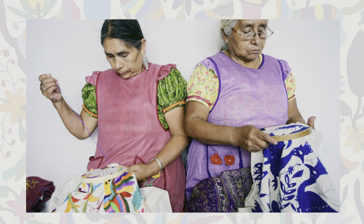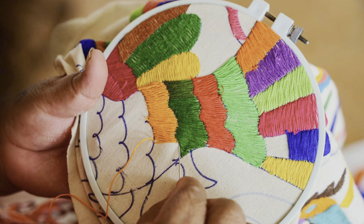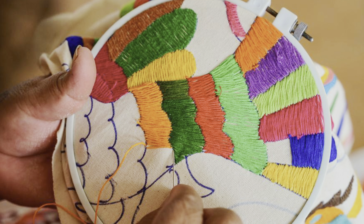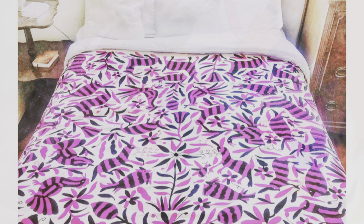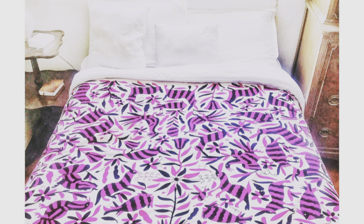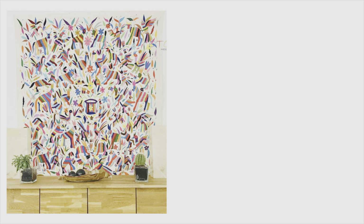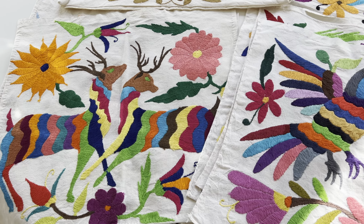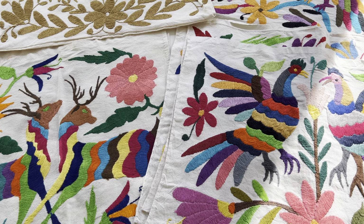Now, the Otomi are an indigenous group from central Mexico, and they're quite famous for their textiles, which feature hand-embroidered patterns of animals and plants on a white muslin fabric. They come in all colors and sizes, so you can find large pieces to use as bedding or wall hangings, or sometimes people even use them for lampshades. Regardless of how they're used, they really bring an element of whimsy and fun to any space.